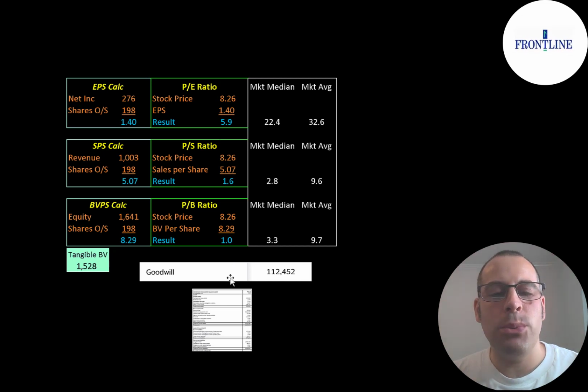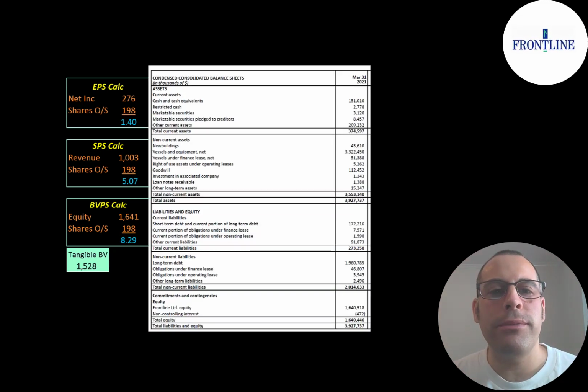And their price to book is 1.0. So their book value per share is $8.29, and their stock price is $8.26. So this implies if the company sold all its assets, used that cash to pay down all its liabilities, it would have enough cash to give each shareholder $8.29. Usually the book value per share is a lot lower than the stock price. So it's kind of like you're taking no risk when investing in this company. Of course, we don't invest in companies to shut them down and take out the cash.